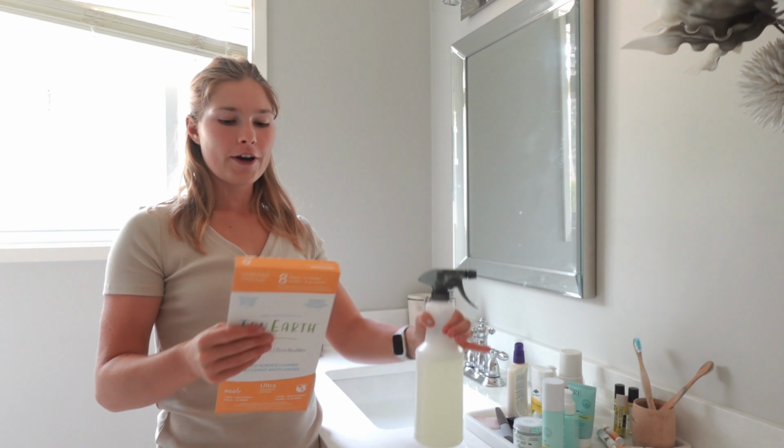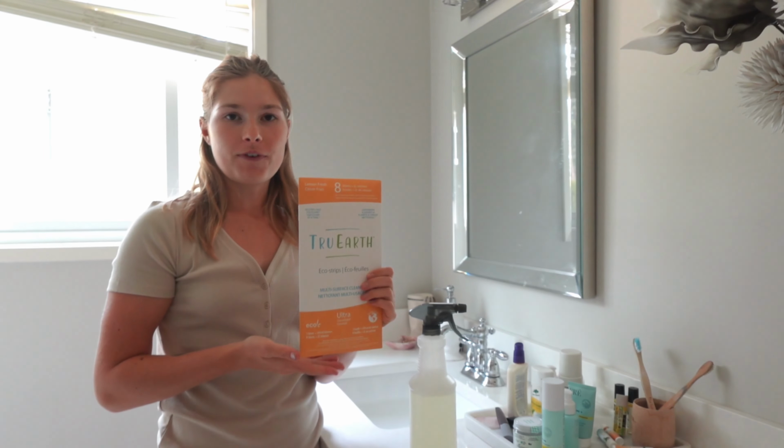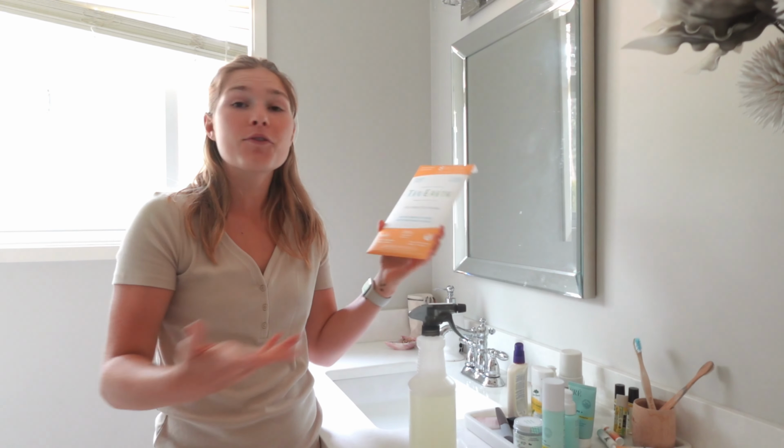Bottle with hot water and then added one of these strips, and this is a multi-surface all-purpose cleaner, and that's what I've been using to clean everything so far today.